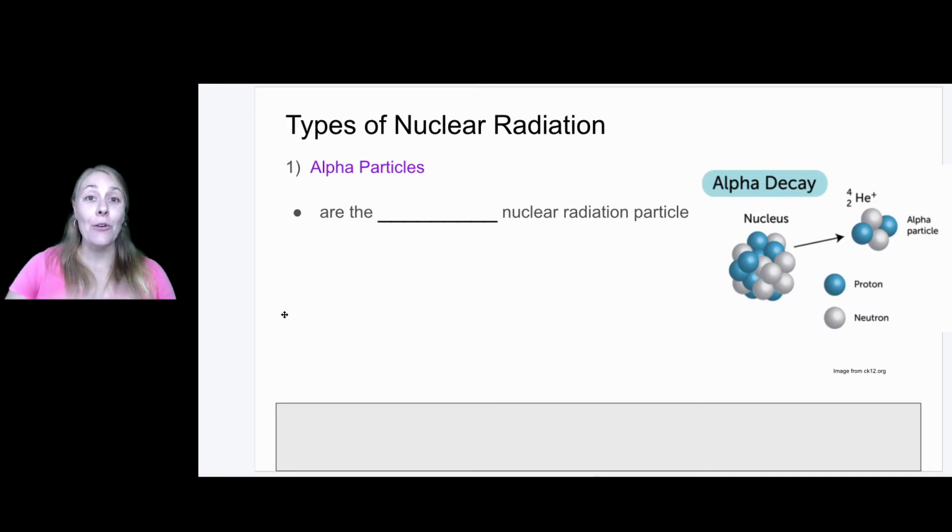Everyone! Now that we've seen electromagnetic radiation and how some types are ionizing, some are non-ionizing, we're going to take a look at nuclear radiation, where all types are ionizing and therefore dangerous. The first one I want to look at is alpha particles, and we can see a picture of alpha decay over here on the right, where a nucleus gives off an alpha particle, which is 2 protons and 2 neutrons, and it's the same as a helium nucleus.